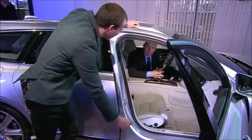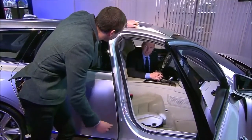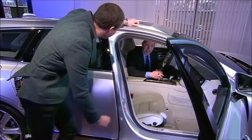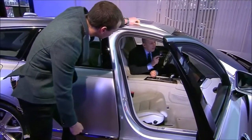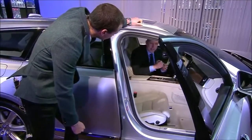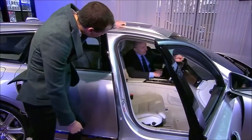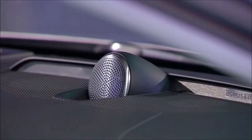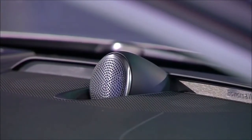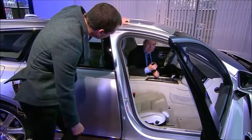And Robin, while I have you in the car, we're receiving a lot of questions on social about the sound experience within the 90 series. Can you please tell us more about the Bowers and Wilkins system? Okay. The Bowers and Wilkins system is 19 speakers throughout the car. We have a fresh air subwoofer in the rear. And on the top here, you can see we have a tweeter placed in the center of the instrument panel. The power of the system is 1,400 watts. So this is a really premium sound system.